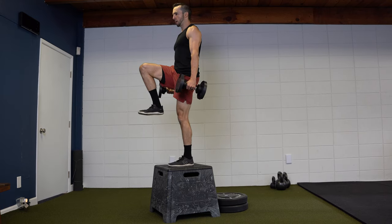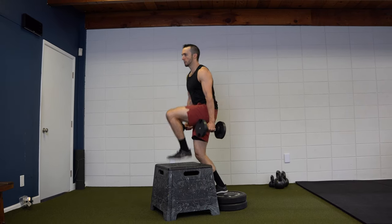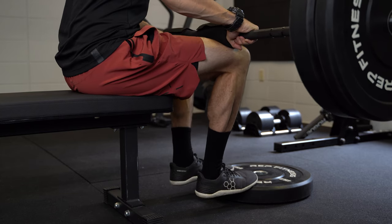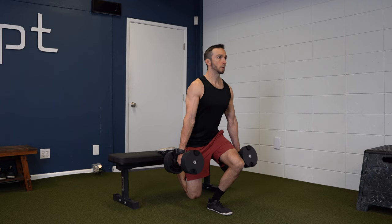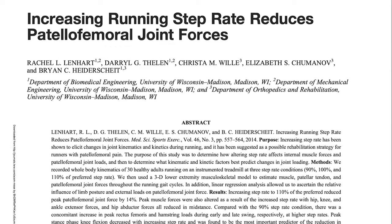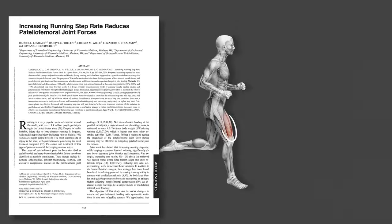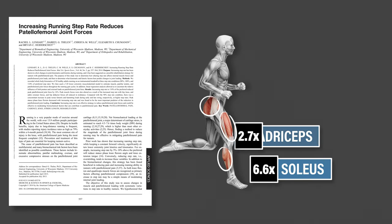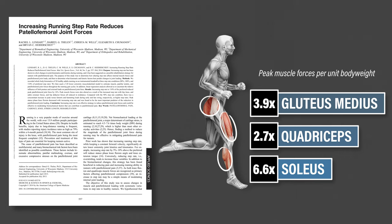Strength training for runners can result in greater efficiency and faster running times. To determine what exercises are best, let's start by looking at the muscular demands of running. Research by Leinhardt and colleagues showed that some of the key muscles used during running include the quadriceps, gluteus medius, and the soleus, with peak forces reaching up to 2.7, 4, and 6.6 times body weight respectively.